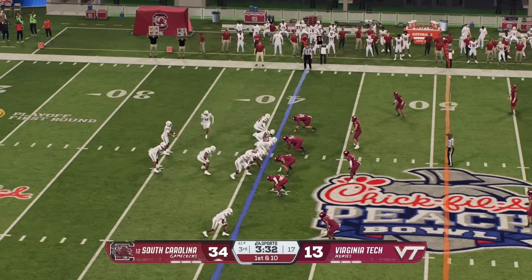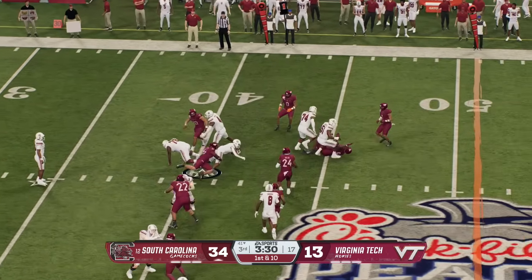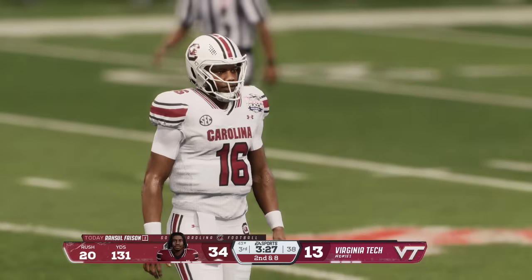Pre-snap motion from the receiver. And there's the handoff. And the senior is able to make the stop after a short gain.